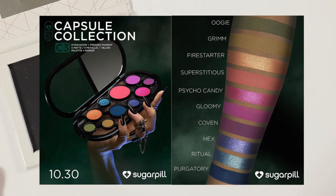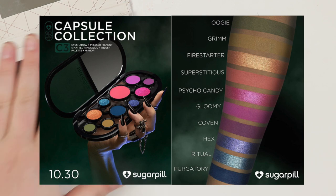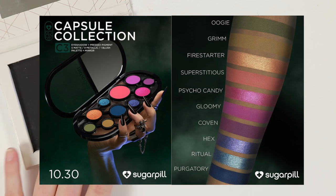I'm looking at a mix of the actual palette as well as photos of swatches. So I'll probably go off of swatches almost. I feel like they're giving me a better, more accurate representation. And it's gonna be kind of hard to put this palette together. This is a 10 eyeshadow palette, and I'm gonna be fitting it into my 12 pan palette. It won't be in exact order, but this Sugarpill palette is very odd shaped, so it would be tough to do that no matter what.